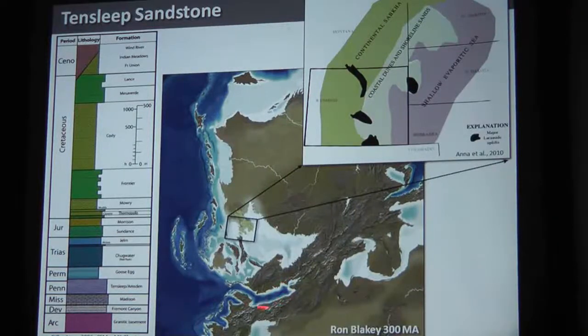From Ron Blakey's compilation, here is a Pennsylvanian time slice, and it shows the western edge of North America in a platformal configuration, with the Appalachian orogeny on the other side of the tectonic plate, and then the ancestral Rockies active to the south, dominating the tectonic architecture. From a depositional standpoint, there was a shallow foreland basin and a shallow sea that was operative on the western side of the platform, and a tremendous erg of sand, which was being blown from the Canadian Shield towards the northeast across the western side of this platformal domain.